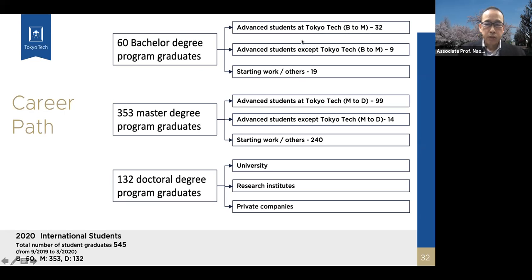Okay. So indeed, in general, including Japanese students, more than 90% of bachelor degree program graduates continue and study for the master program at Tokyo Tech. So it is a relatively rare case if a bachelor program graduate gets a job, but it's certainly okay. And then some of them work for some years and then come back to the university.